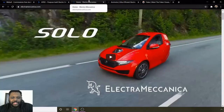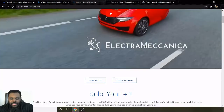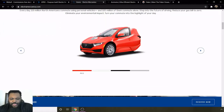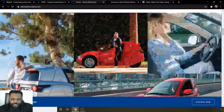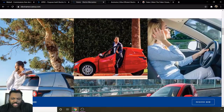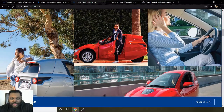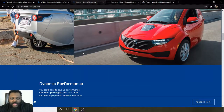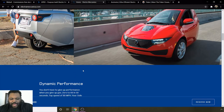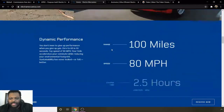Now, going into some background information on them, this is basically their flagship vehicle. It's called the Solo. So this is what the vehicle looks like. It comes in red, white, black, and gray. And this is just pictures of people driving it around. It almost looks like one of those Smart cars, in my opinion, or those little Fiats that you'll see people driving around in. But this one is fully electric. Its MSRP is $18,500, so not terribly expensive, especially being electric.